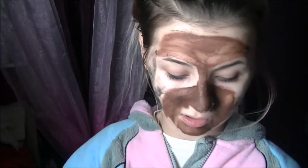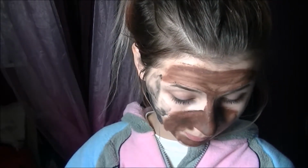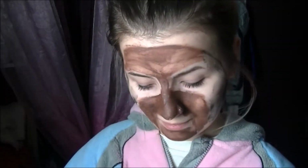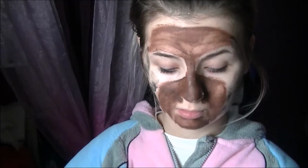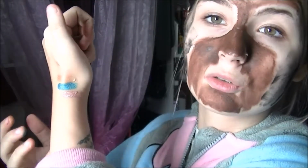I want to move on to these eye creams. They're by Maybelline, and they're just really pretty. They're called Colour Tattoos, and they're really hard to get off. They stay on your lid, and they come in beautiful shades. They're all metallic, so this is a metallic pink, and then this one is a metallic blue. That's just gorgeous. And then I've also got the gold here. Can you see that? Especially that blue shade, that is gorgeous.